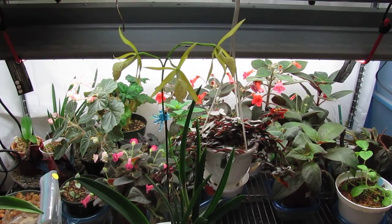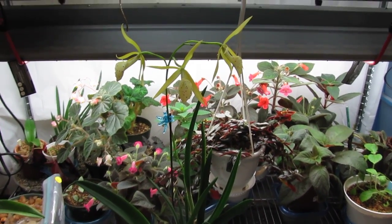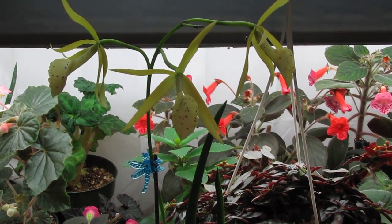And this is the Brassolaelia yellowbird. Close up of the blossoms.